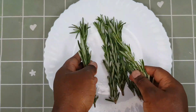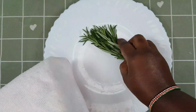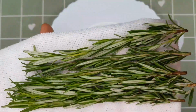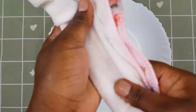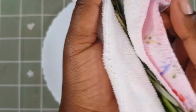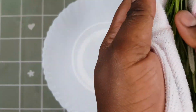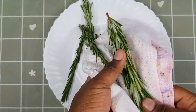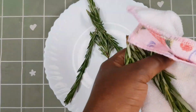So this is just me cleaning the rosemary and making sure that it is clean. And what I'm going to do next, I'm going to dry them. I'm just going to look for a clean cloth, which I am going to use to make sure that I dry them out. So this is my clean cloth. Make sure it's clean and just try and dry them out.